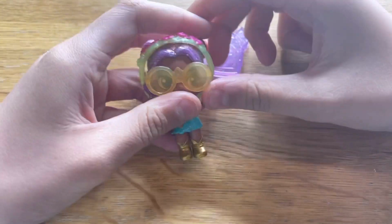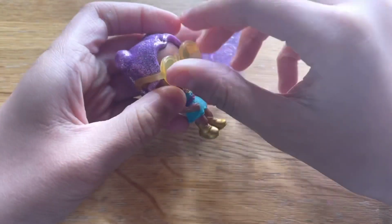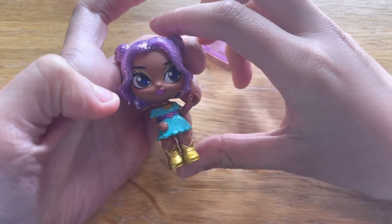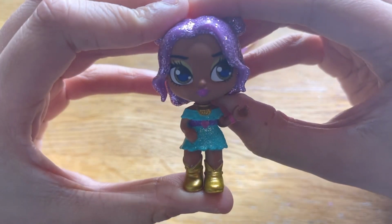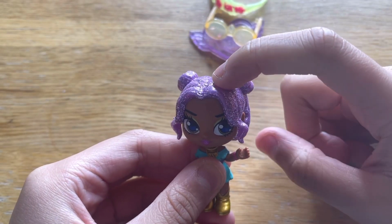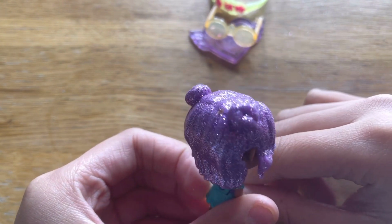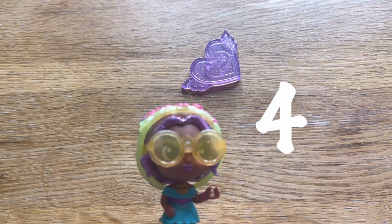Oops. And she has this green flowery headband, and I love these. She has these orange glasses that look really good on her, and she's wearing some golden boots, and she has a blue glittery dress, which I really love, and she looks so good in it. My favorite part about her is actually her purple glittery hair. She has 2 buns, and I just really love it. I just think it looks really good. It's time to move on to toy number 4.